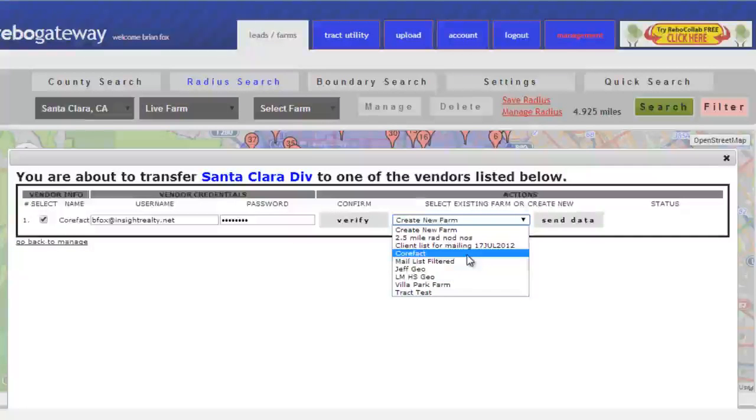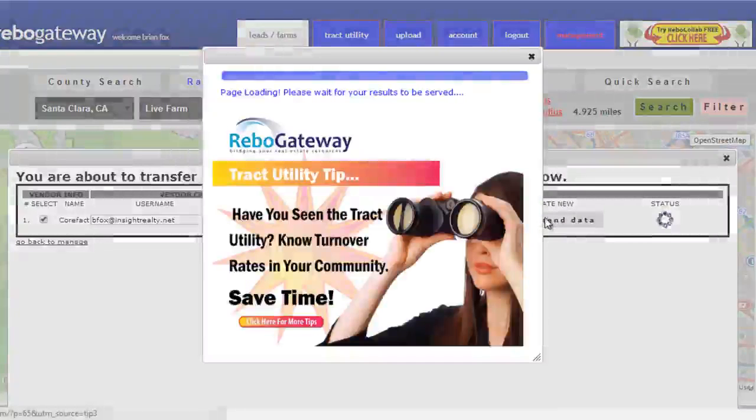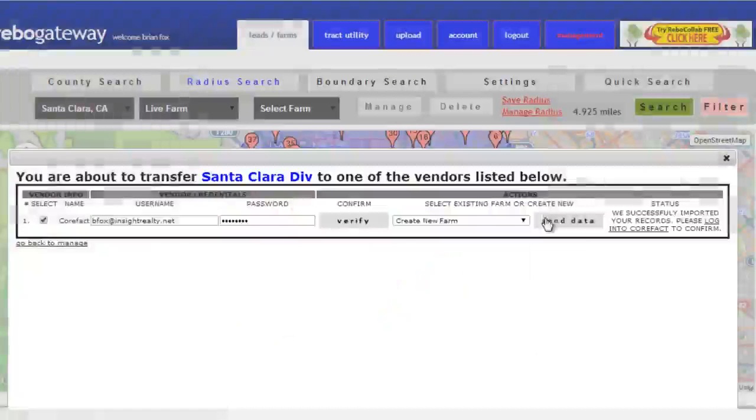So if I wanted to add the 82 records to the Corefact list, I could do that here, or by creating a new farm, it's going to name it Santa Clara DIV for divorce on the Corefact side as well. So I will show you that process first. Once that process is complete, on the right-hand side, it will tell me that it's successful. And now it gives me a link to be able to log into my Corefact account to verify that the records are there.